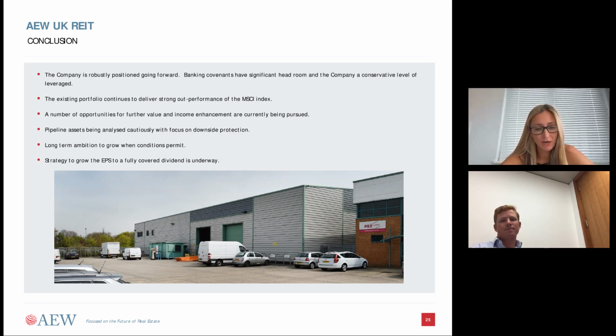So we have two leisure assets. We have one in Southend-on-Sea, which is a cinema, and there is no immediate plan to change the use of that scheme. The other leisure asset that we have is in East London in Dagenham. That is really quite a large site that we purchased half of, and our core fund purchased the other half of. We split the legal title, so there's no shared ownership.